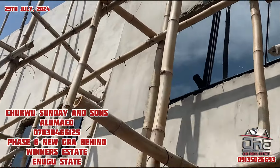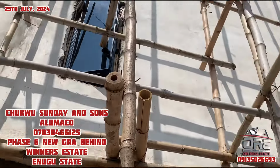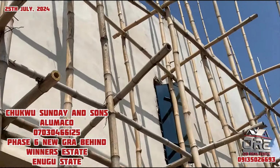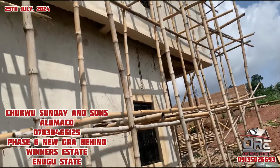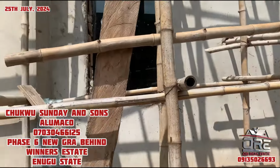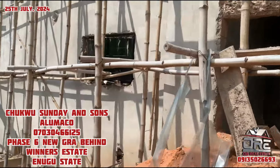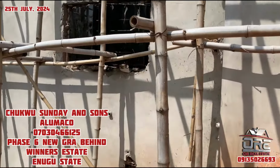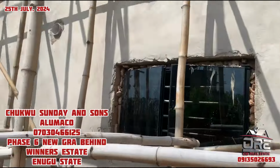So how long have you been working here? Let me say 3 weeks. For 3 weeks? Yeah. So it will take you 3 weeks to complete everything here, the 42 windows? It depends on the quantity of the job, because there is some work that you do in 1 week or 2 weeks, but the quantity matters. Okay, so it depends on how big the job is. Yes, it will determine how long it will take.